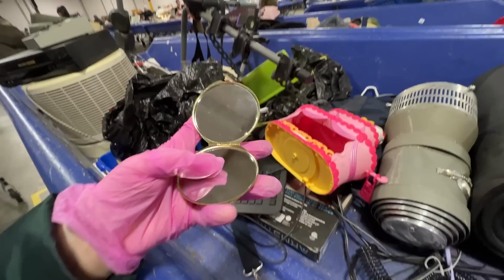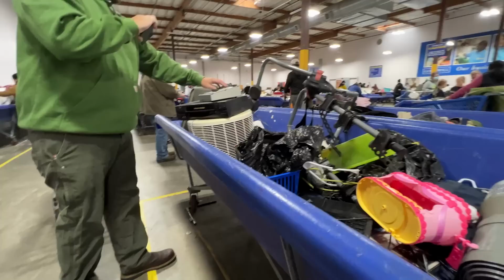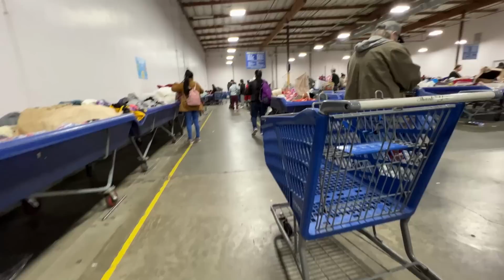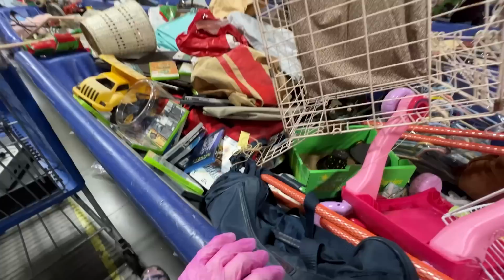Well, we just walked in and I found a couple cool things, a nice VCR. And this cool automation control console, but I gotta look this up. Him and his VCRs. Get me out of here. No, just kidding. Is this cool? Nice icicles for your tree. I wouldn't want to pick up that mess, but those are pretty cool. Oh, some video games?